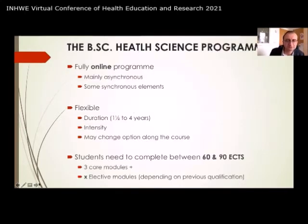The course is delivered fully online. Mainly it is delivered asynchronously, but there is also a strong synchronous element as well. It's a flexible program. It can be completed in as little as 1.5 years to as much as 4 years, and this depends on how intensely students want to study. They can even change the speed of the course along the course itself.